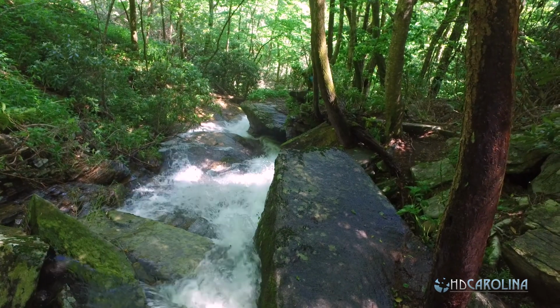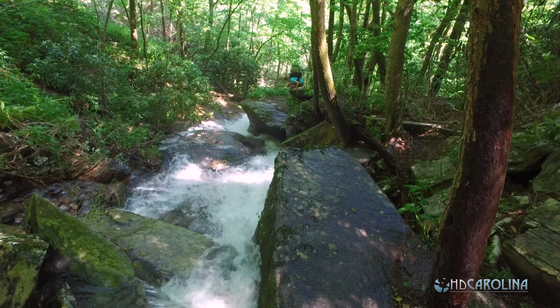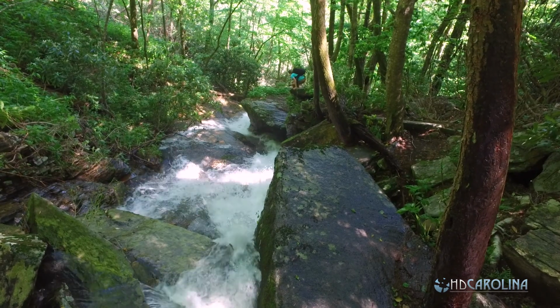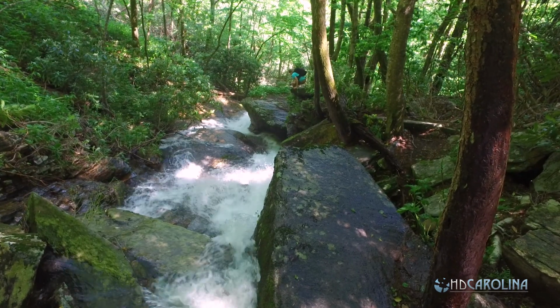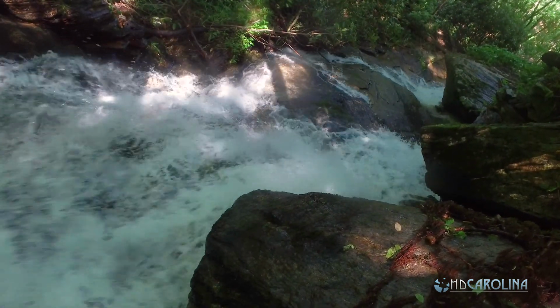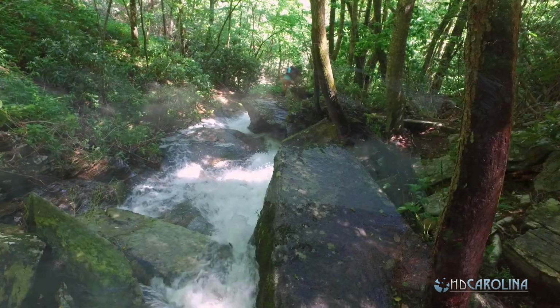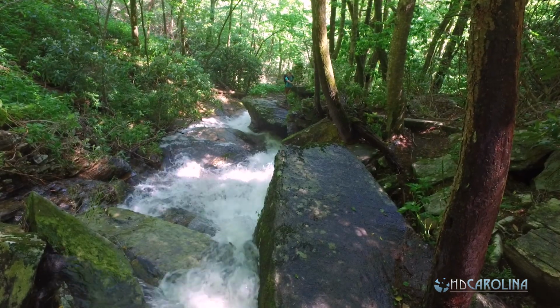The area at the base of the falls is still somewhat steep, although it does level out a bit with some flat areas and large boulders you can use to view the falls. The creek, however, is still expediting its route down the mountain and needs to be cautiously respected. Be mindful of wet and slippery rocks along the creek.